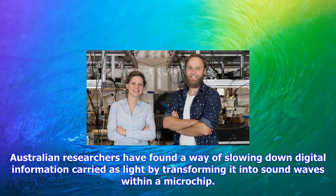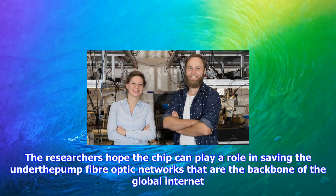Australian researchers have found a way of slowing down digital information carried as light by transforming it into sound waves within a microchip. The researchers hope the chip can play a role in saving the underdeveloped fiber optic networks that are the backbone of the global internet.